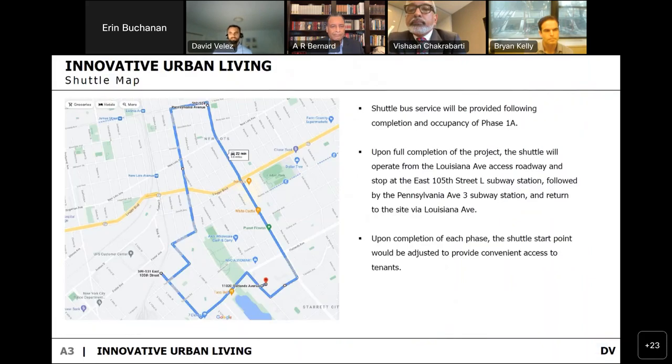This shows the anticipated route of the shuttle service, which will be provided following completion and occupancy of phase 1A of the project. That's buildings 1 and 2. The on-site shuttle pickup location will be adjusted as the project progresses to provide convenient shuttle access for residents. Next slide, please.